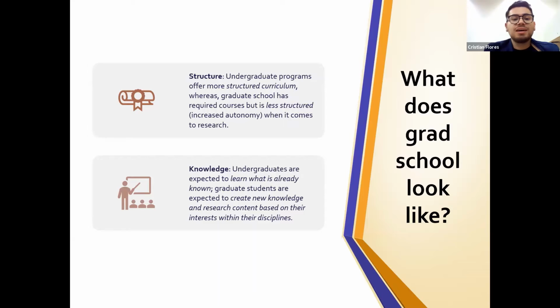So what does that mean? In terms of knowledge, undergraduates are expected to learn what's already out there, whereas grad students are creating new content to be learned. They're contributing to their fields with the knowledge they're producing in their classes. They have the opportunity to submit research, to be published, and to be part of the community that contributes to the learning process.